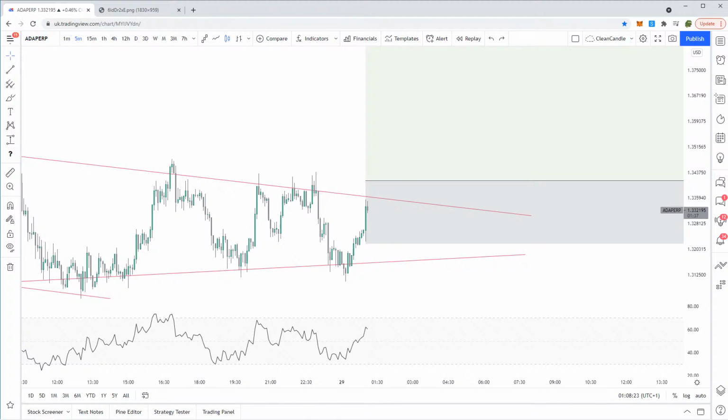Thought process on why ADA RSI here is bullish: it's at the 50 level on a lot of time frames. There's a really big trend line break. RSI has cooled off to the 50 level on multiple time frames, the hourly, the 4 hour. It looks as though it could be primed to try and take the move higher.